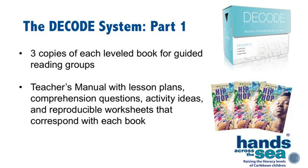The first set is called the DECODE system. It consists of 24 different titles with 3 copies of the same book to use with your guided reading groups. The set also includes a teacher's manual with lesson plans, comprehension questions, activity ideas, and reproducible worksheets that correspond with each book. If you have your box set with you right now as you are watching, go ahead and open it up. Explore the various titles and browse the pages of the teacher's manual. Let's take 3 minutes to do that now.